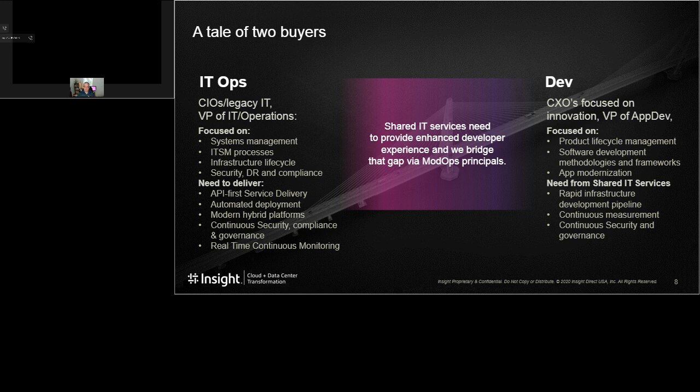But what they really are being asked to deliver now is an API-first service delivery. You've got to remember that the way the developers look at the world, and this is kind of tongue-in-cheek, but not really, is there's a developer, there's API, and then there's magic, right? And that's what we mean by API-first service delivery, is the IT teams are delivering that magic. Automated deployments, modern hybrid platforms, security, continuous monitoring. I'm sure you've heard the term observability. The ability to deliver observability, that's an IT ops kind of a thing.